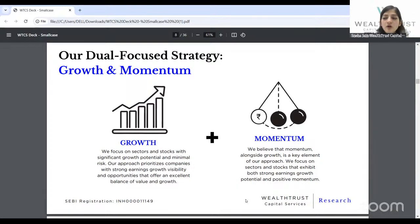So we look at stocks which are very growth oriented, which will be the future, in 3-5 years we expect these stocks to do really well, but have an underlying momentum. So most of the companies within our portfolios are growth plus momentum. So good companies, focused on sectors which will do well, and then bottom up, but they have to have underlying momentum within the stock for it to get selected within the portfolio. So the portfolio will only have companies which have growth plus momentum. 80% of the portfolio is designed that way.